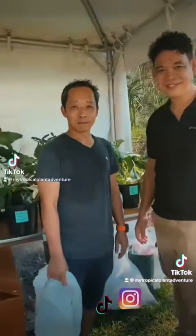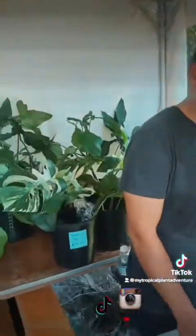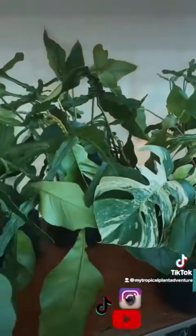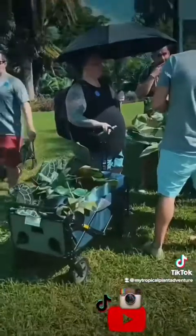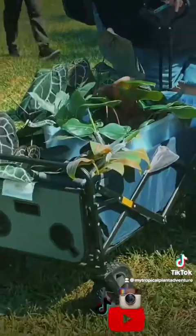This is the Thailand vendor right here, coming from Thailand. And oh my goodness, they have so many marvelous plants over here. All of these albos, variegated, and also the UPI. Look at that, guys. Again, straight from Thailand here. As you can see, serious business around here, folks. Okay, thank you.